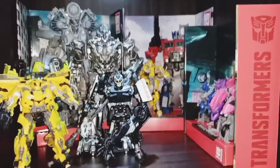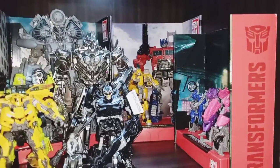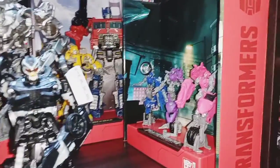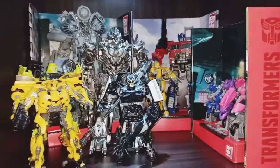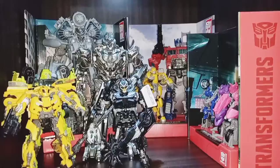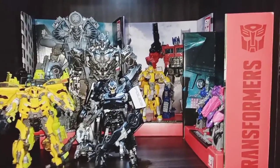And moving down here, we have my Studio Series figures from the first movie, consisting of Bumblebee, Barricade, Megatron, and Blackout. And for the Bumblebee movie, we have Optimus Prime and Bumblebee. And for the Revenge of the Fallen, we have the triplets Chromia, Elita 1, and RC. And that's it for the top left shelf.